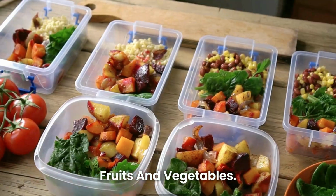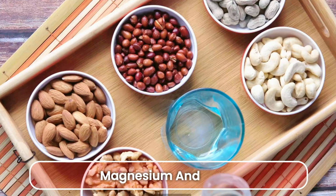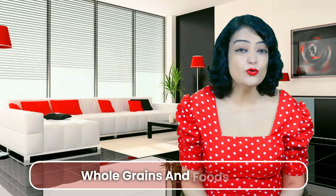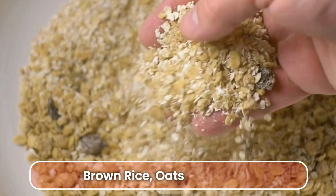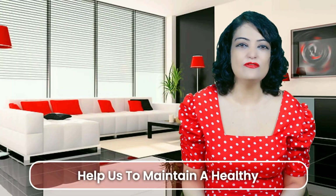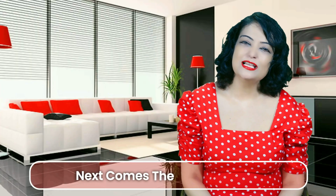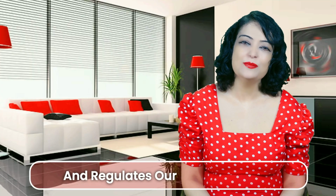Fruits and vegetables. These are rich in essential nutrients like potassium, magnesium and fiber, all of which help to regulate our blood pressure. Whole grains and foods like brown rice, oats and whole wheat bread provide fiber and help us to maintain a healthy weight, which is very much necessary for high blood pressure management. Next comes the low-fat dairy. Low-fat or fat-free dairy products provide us with calcium, which supports our heart health and regulates our blood pressure. Now let's talk about the healthy fats.